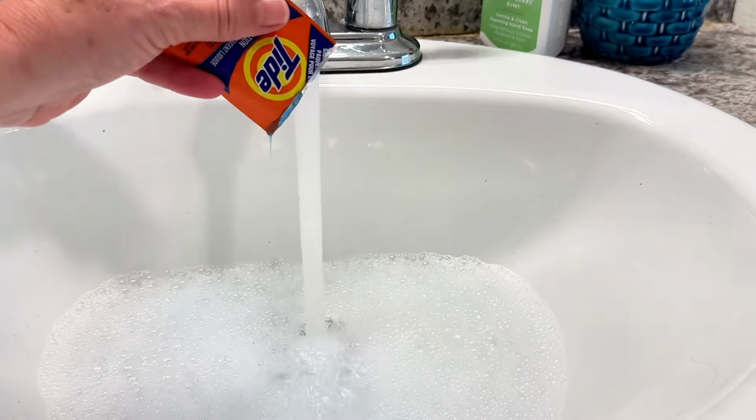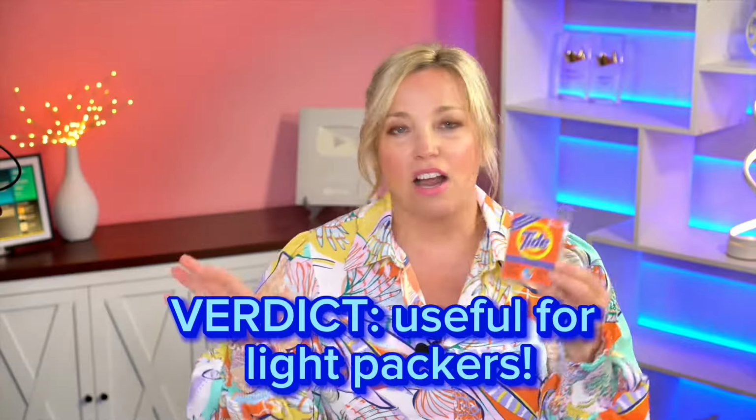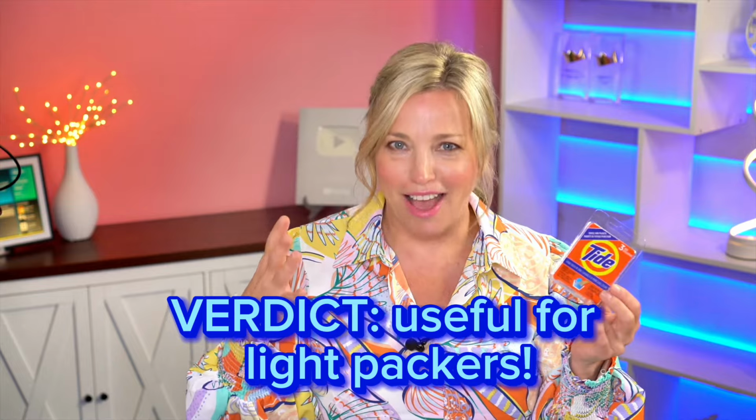So tiny sink use, washing out like undies, socks, swimwear, things like that.